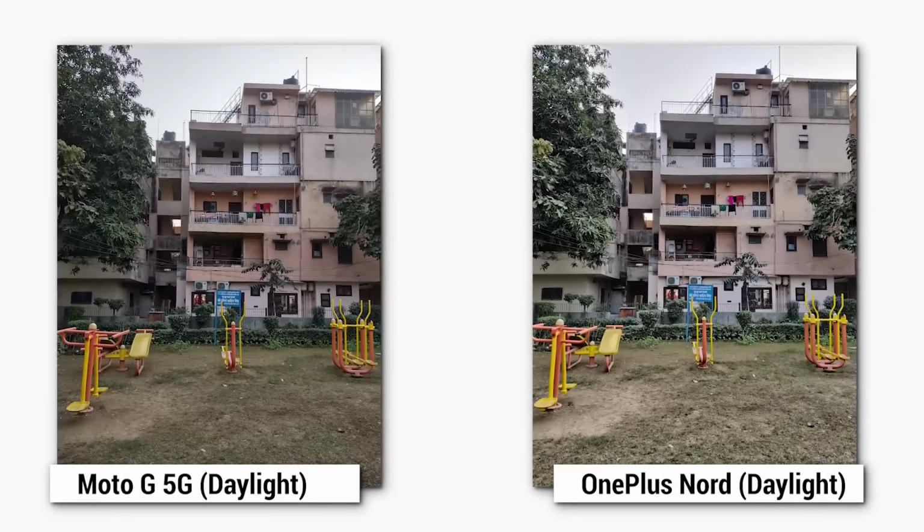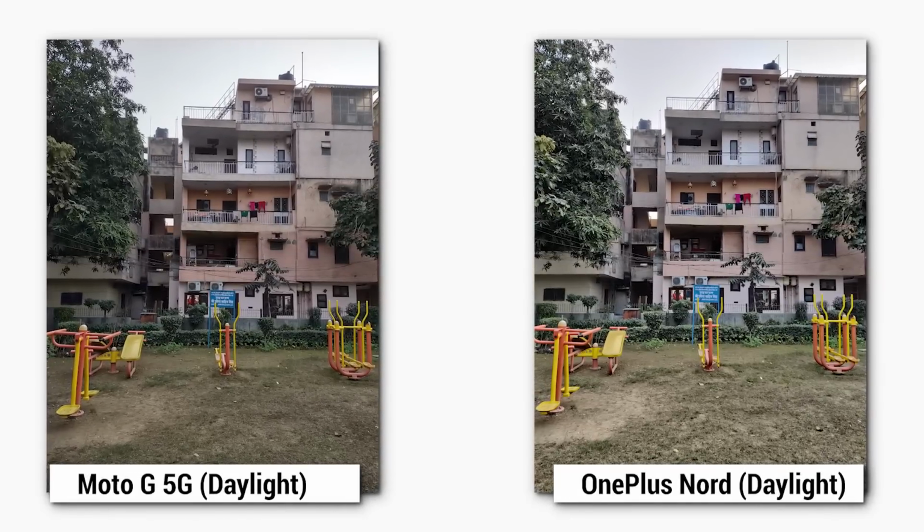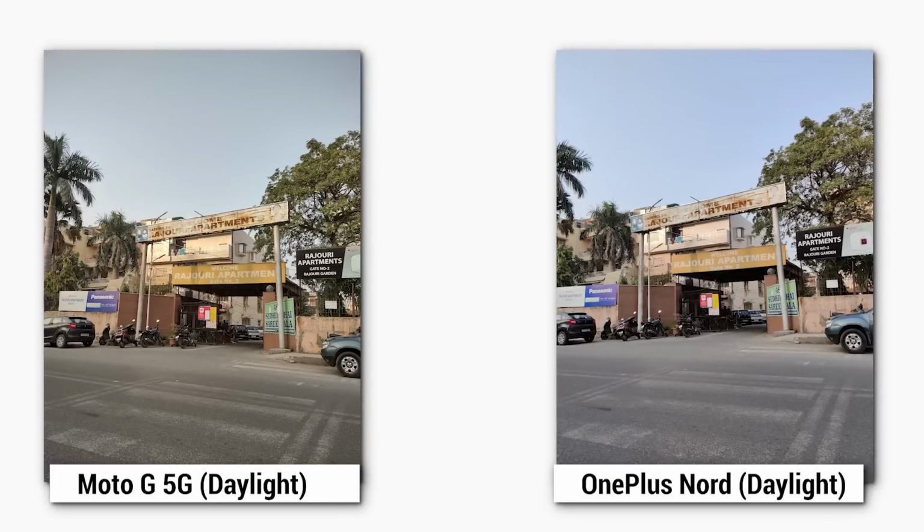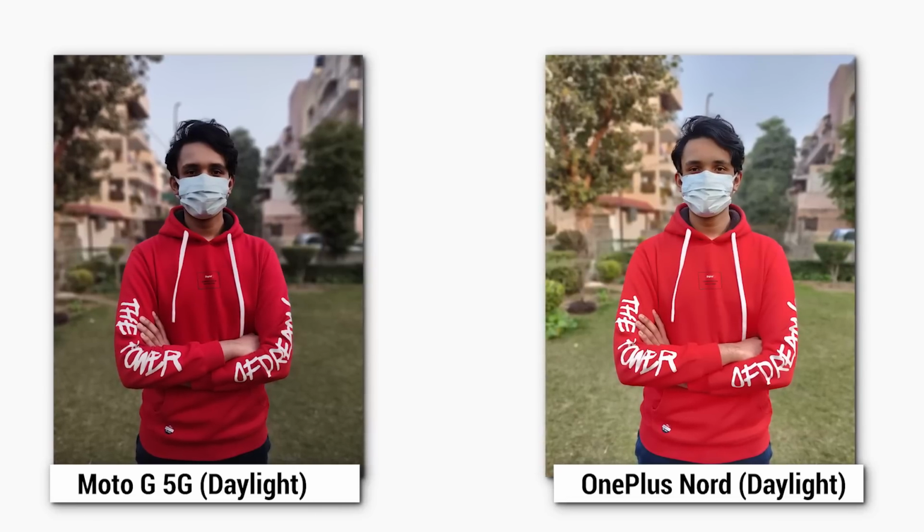As for the image quality, photos shot during the day on both the OnePlus Nord and the Moto G 5G turned out very nice. The resulting output from both the cameras was sharp and detailed.